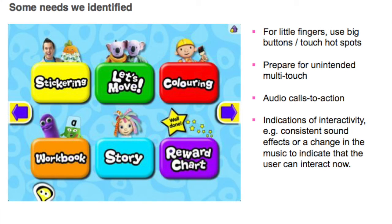And also, again, we're talking about preschoolers and toddlers here. Most of them don't read just yet, so think of including audio calls to action and audio and sound indications of now's the time to move on to the next page of the story. Yep, so that's all I have.